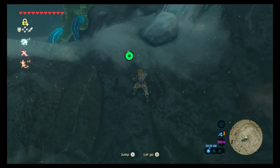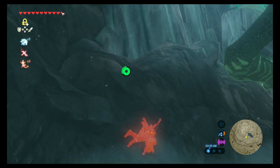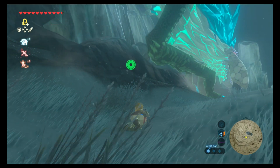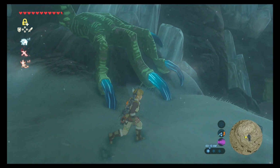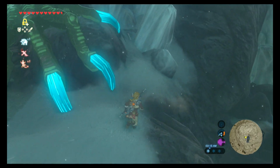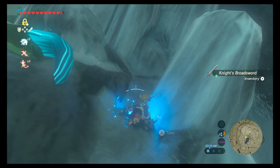Wow. Just imagine going into that cold water. Is there a sword here? Oh my god! What the fuck? I guess we lost our sword because its foot is right there and it just pushed us as soon as we tried grabbing. Okay, there we go.